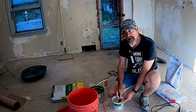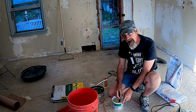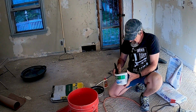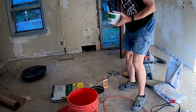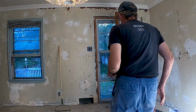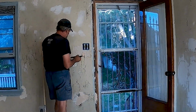The reason I do this first is because it takes a minute for the glue. You wanna wait till it gets sticky, tacky, I guess is the technical term for it. We're just gonna mix a little bit of this up. Make sure we got it pretty well mixed up, and we'll just come over here. I got one little patch right here to do around this outlet box.